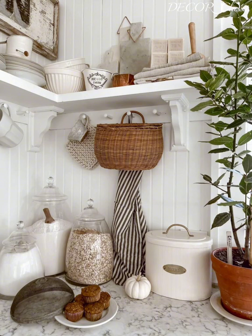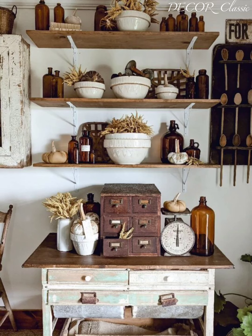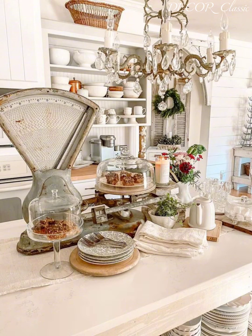Discover the timeless appeal of white cabinetry with antique finishes and decorative details. We will explore different design options and discuss how to integrate them seamlessly into your kitchen design.